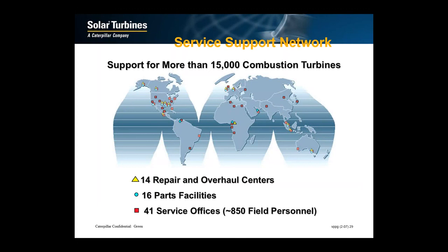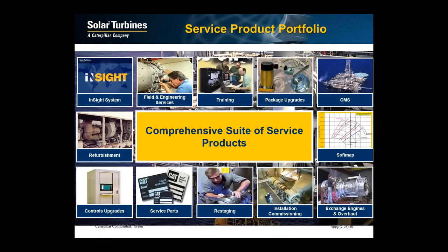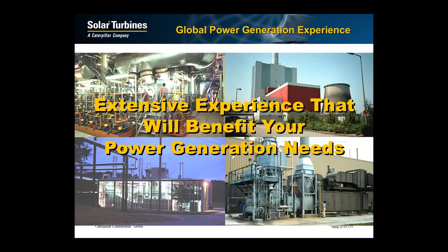We have more than 15,000 turbines out in the world in about 95 different countries, and we support them. In the U.S., we have major overhaul facilities in Texas. Our major manufacturing is in the U.S. We're one of the major exporters out of the state of California, probably the third largest manufacturing exporter. But we service them, and that's one of the things when you buy these: while they're high tech, they're something that your existing operators can utilize, and I think they would be comfortable with just a little bit of training. So if you go to the next.